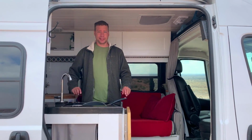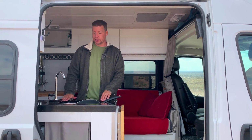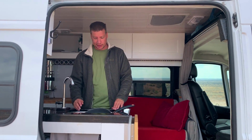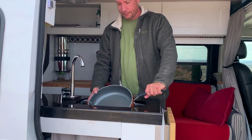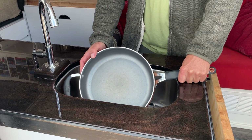Okay, one of the things we'd do different if we could rebuild the van would be starting with the sink. Now this sink here is 16 inches long. It's about 10 inches wide and 7 or 8 inches deep. So we thought we were getting a big enough sink because it does fit like a 10-inch frying pan in, no problem. But after experiencing doing the dishes and trying to wash our hair, water ends up just going everywhere.